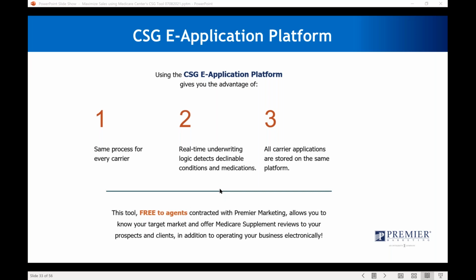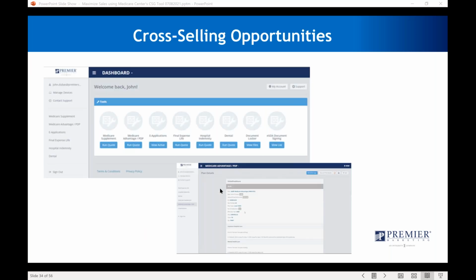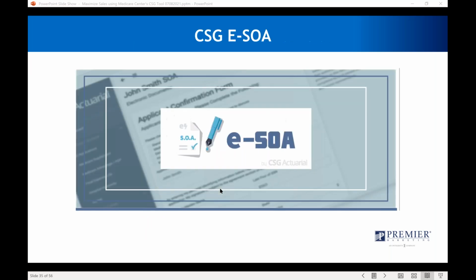We wanted to make certain that folks know about the e-application process. And so Anna went through and explained that. And thank you very much for that. One of the things that I don't think we've ever mentioned through the course of the presentation today, the cost to you as an agent, it's zero for this program. You don't pay anything for it. You have to be contracted with us for a program, but that's the point of it. And it gives you those cross-selling opportunities that Anna demonstrates and really can make things work for you. That e-scope function is very, very helpful.